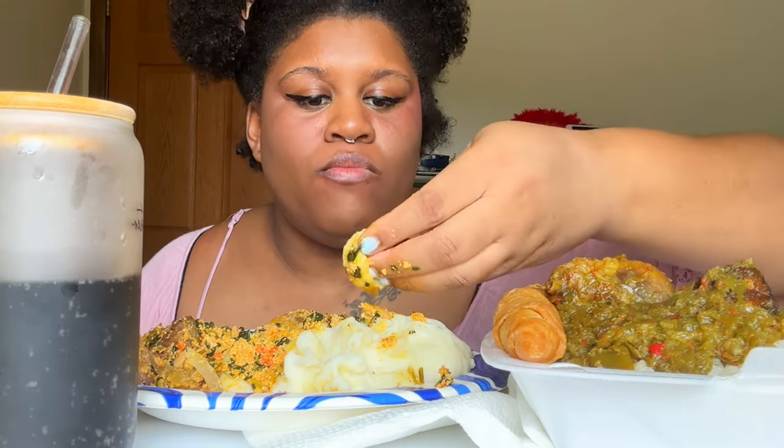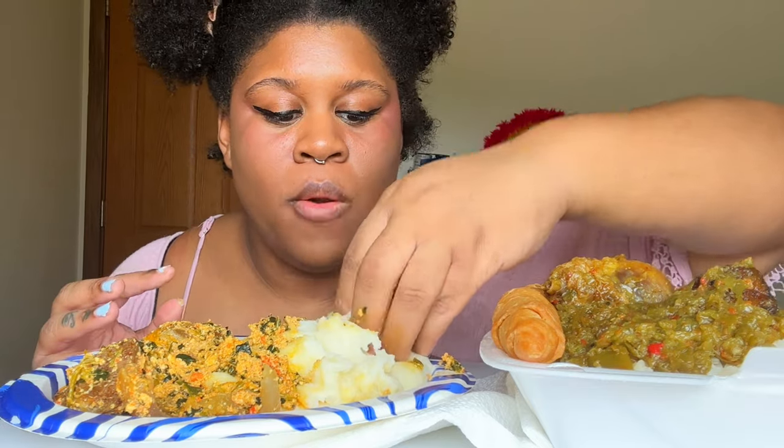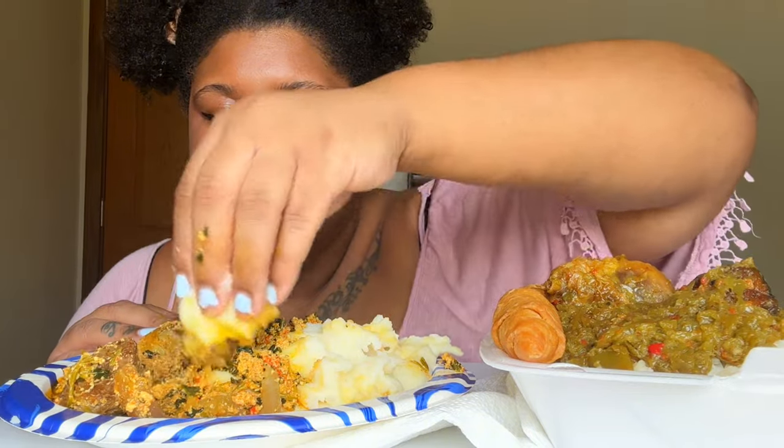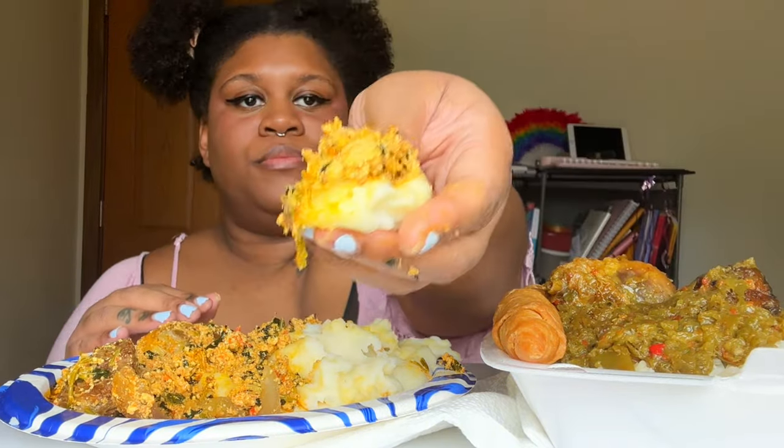Oh my God. It's so good. It's actually super legit. They got stockfish in here. This tastes just like my egusi. So fire.